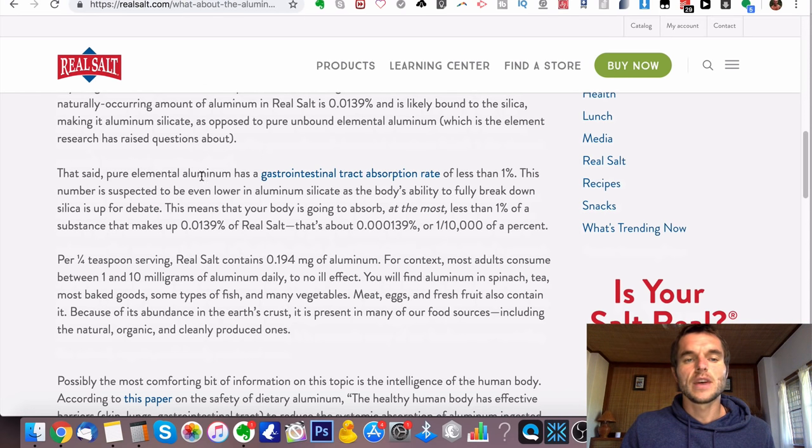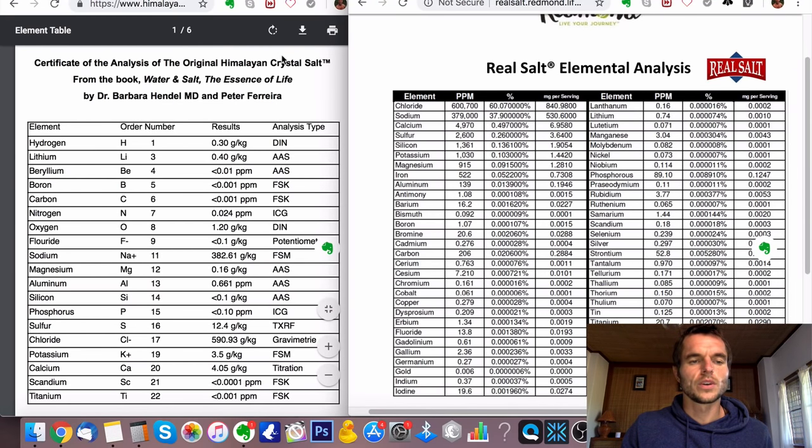That said, pure elemental aluminium has a gastrointestinal tract absorption rate of less than 1%. This number is expected to be even lower in aluminium silicate, as the body's ability to fully break down silica is up for debate. This means that your body is going to absorb at most less than 1% of a substance that makes up 0.0139% of real salt, which is very, very low, about this amount here, which you can see is so, so low. So this is something that you don't need to be concerned about with that salt whatsoever.